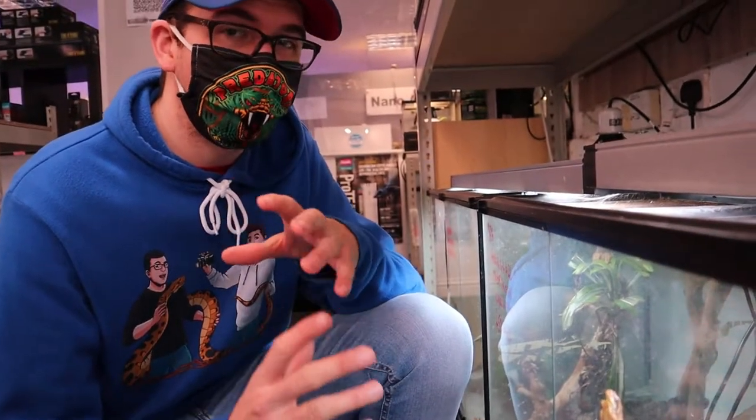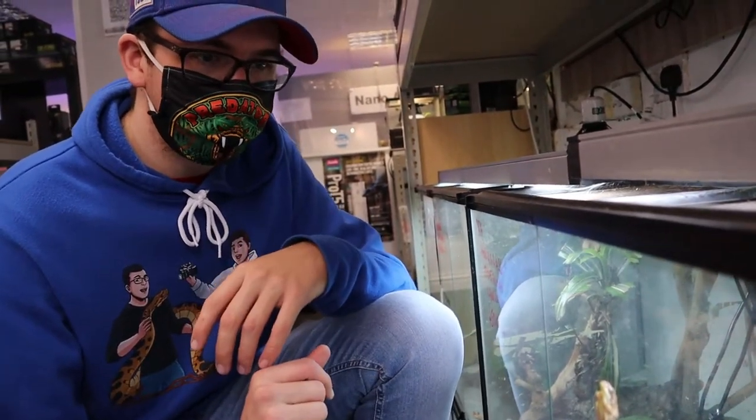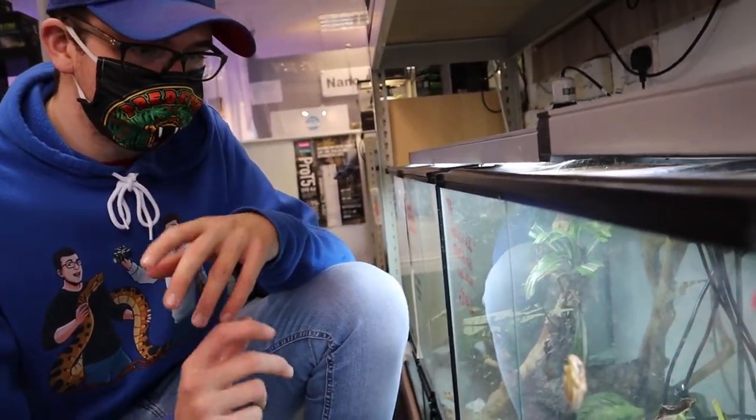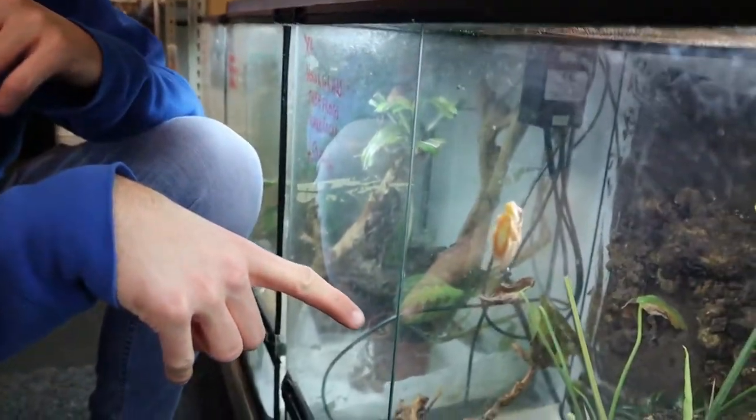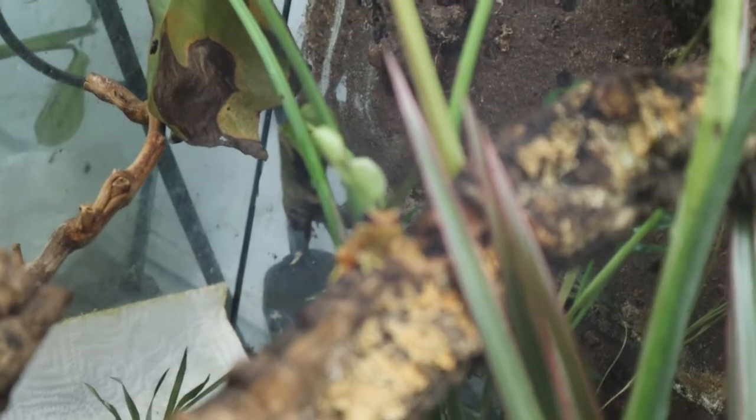So similar to some of the other frog species that we've mentioned on the channel before, we've mentioned the clown frog and the giraffe frog. This is a similar size species with a similar colour pattern, and it's the hourglass tree frog, a small tree frog species that's awesome. Oh quick, this one's moving about. Such an awesome little tree frog.